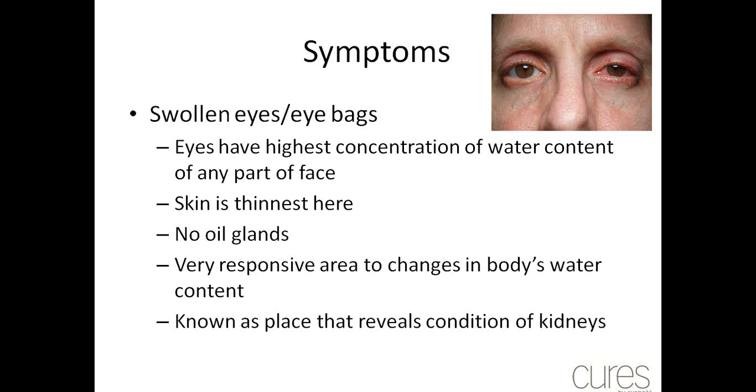Certainly we'll see swollen eyes and eye bags because of this. We know that the eyes have the highest concentration of water content on any part of the face, and we know that the skin is thinnest here. There's no oil glands, and the eyes are a very responsive area to the changes in the body's water content.